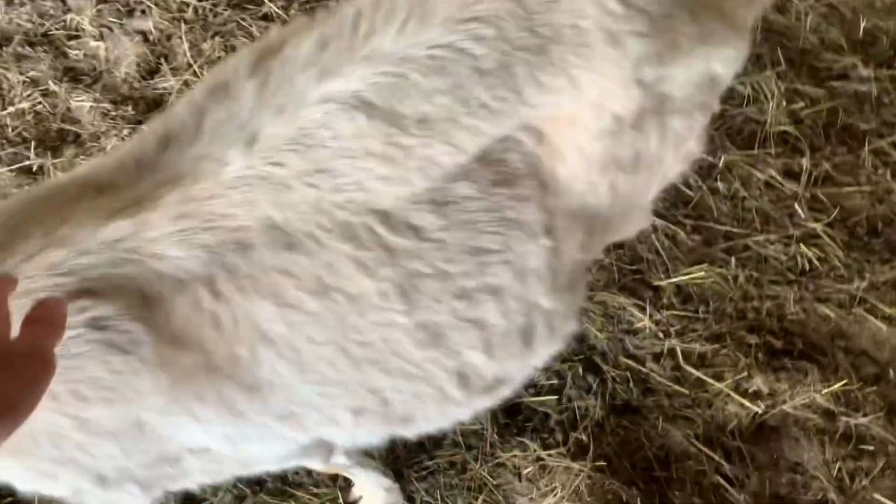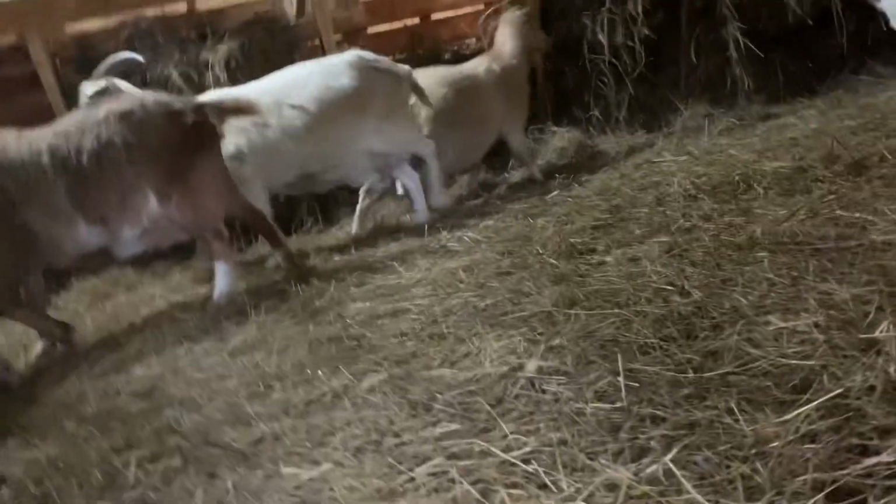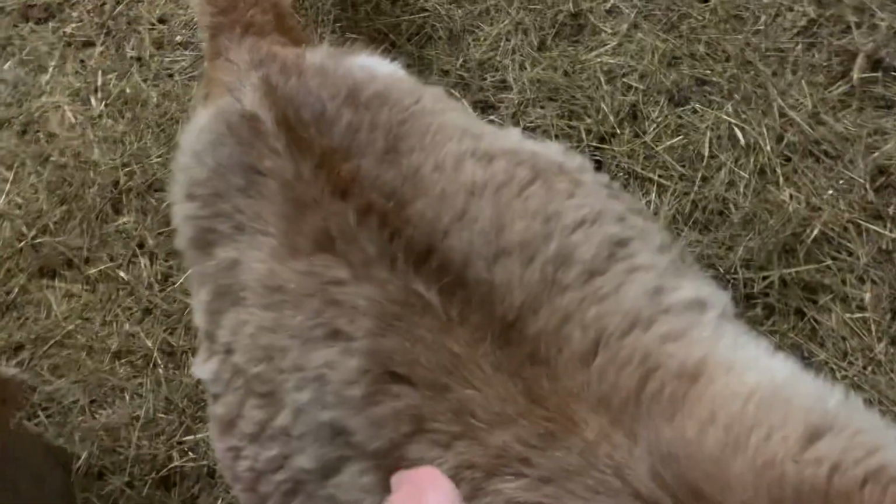As you can see, the babies are in there. I don't know if Big White has any because she's pretty skinny still. But I'll show you some of the other bigger ones. Take a look. Hey, Carson. Like Buster right here is pretty big too.